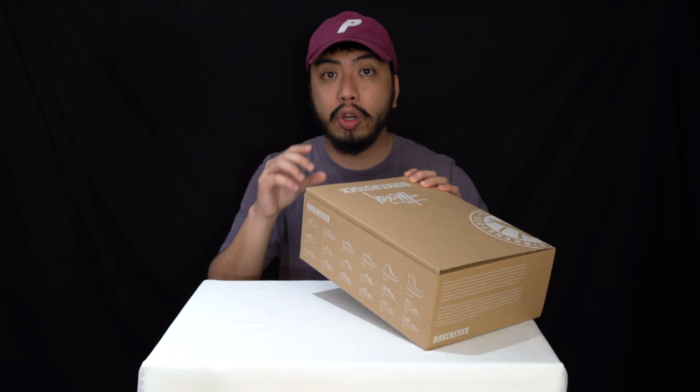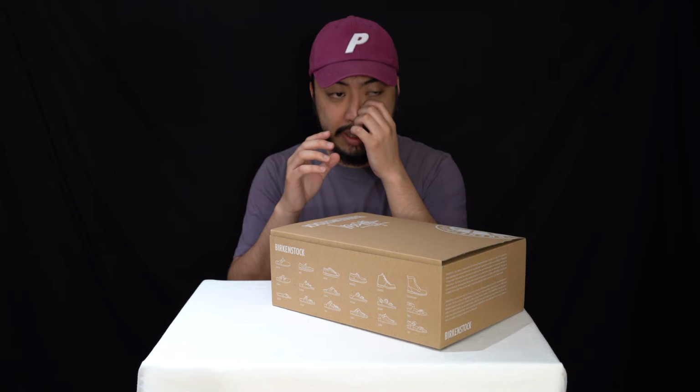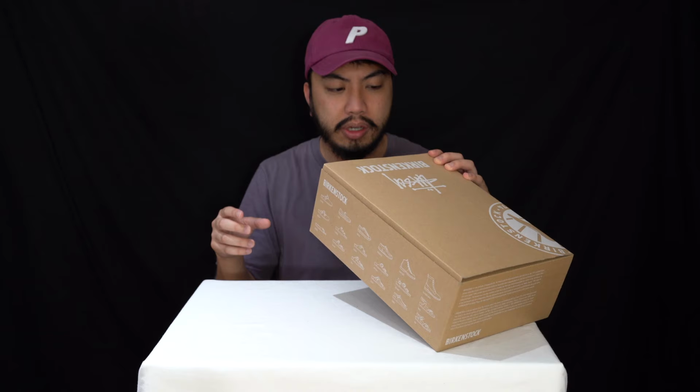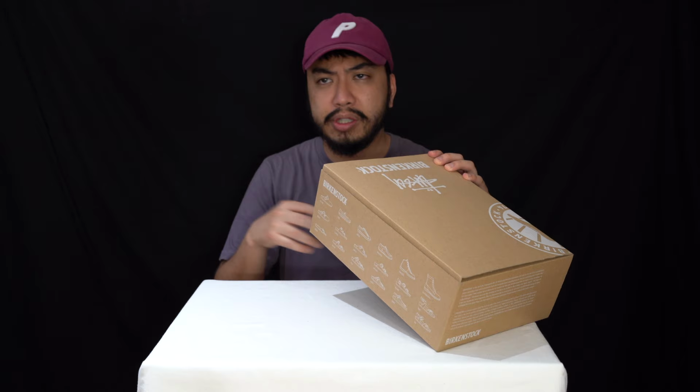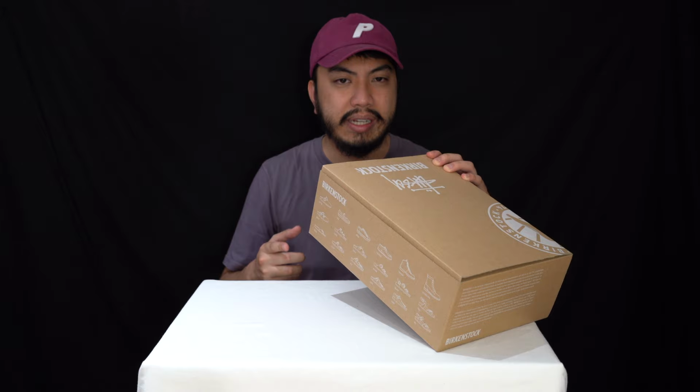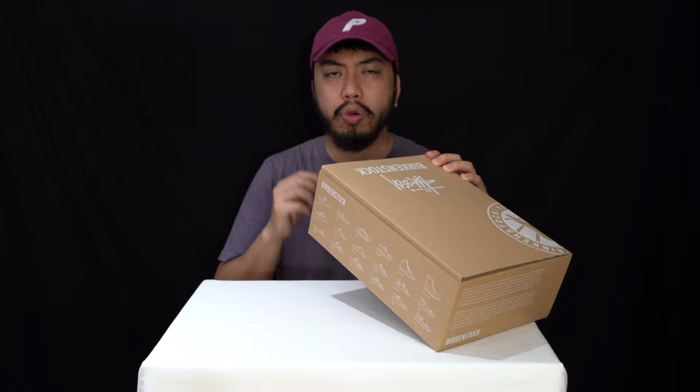Also, because these are Birkenstocks, they come in two fits, so you got a regular fit and the narrow fit. I did not see a narrow fit for these Boston Clogs on the STUSSY website. I didn't even check the Birkenstock because I don't think it was on the Birkenstock website, but these were only available at Dover Street Market and STUSSY, if I remember correctly. I was able to get this from the STUSSY website, and it was only available in the normal regular fit.